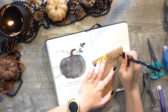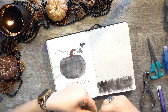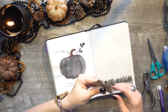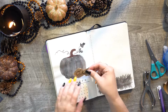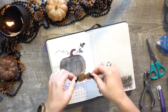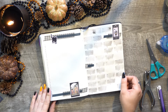Alright, once I flipped back to the start of this month, I realized that I didn't label October on the pumpkin. I was just too happy with the way the pumpkin was. So I took a scrap piece of that parchment or paper bag type of paper, ripped it up a little bit on the edges to give it a little artsy aesthetic, I suppose, and that became the title for October. Alright, so here it is, all of the weeks in their wonderful glory.